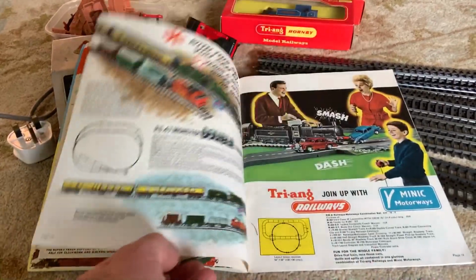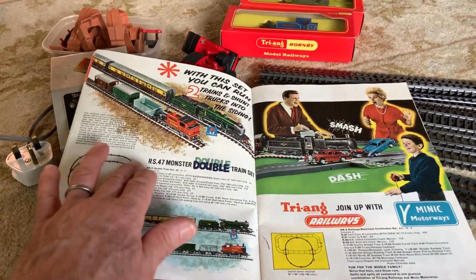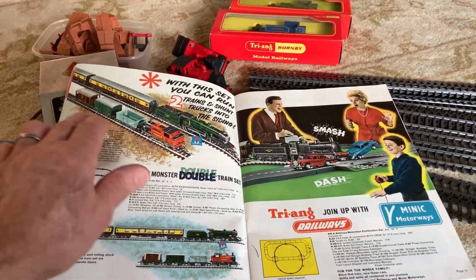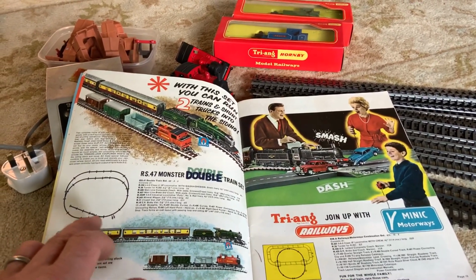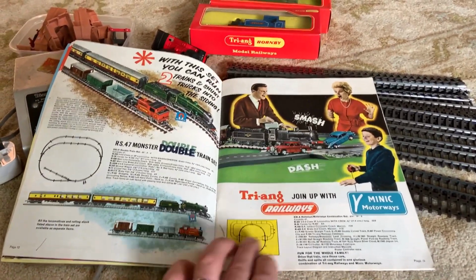So flicking through the catalogue, imagine seeing this. Look, Monster double railway train set. Well, I bet not too many people were lucky enough to get that huge set. RS-47 with not one but two complete trains. A big, look at that track, you've got a siding and a big passing loop, so lots of fun to be had. But this grabbed my attention.